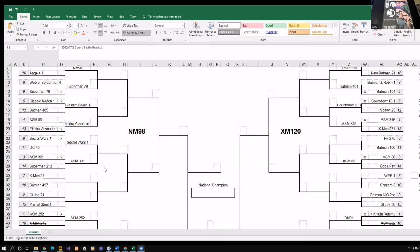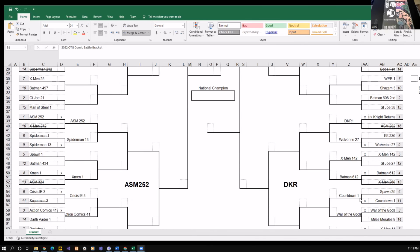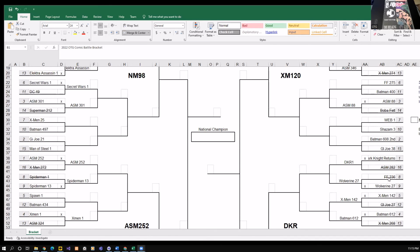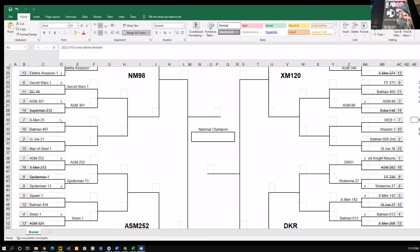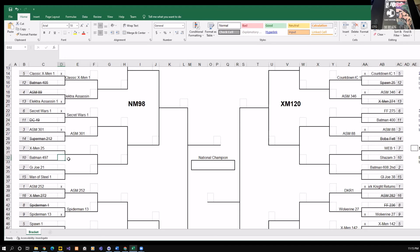So for now, as a placeholder, we're going to go down here to our matchup, which is, where is it? It's here. So we're looking for X-Men 25. Here it is. X-Men 25 versus Batman 497, and we're going to give the victory to Batman 497. So let me know if you agree with the winner, and vote. You can obviously vote for X-Men 25, and the outcome could change. But for now, we're going to put Batman 497 as my vote, and it's the front runner, and we'll see who ends up winning that battle.